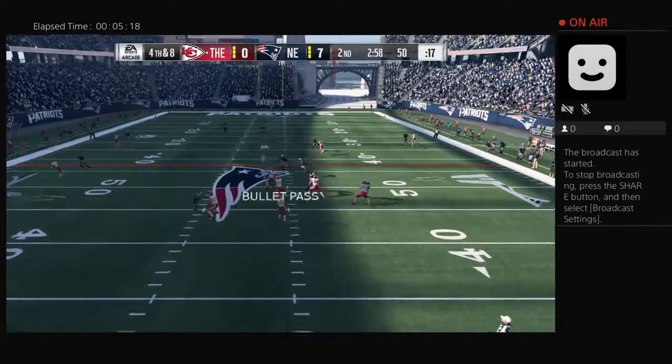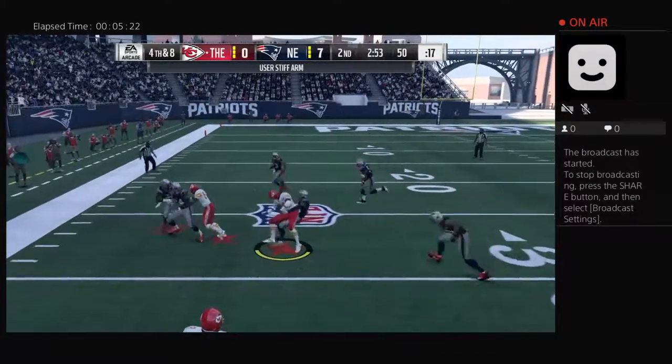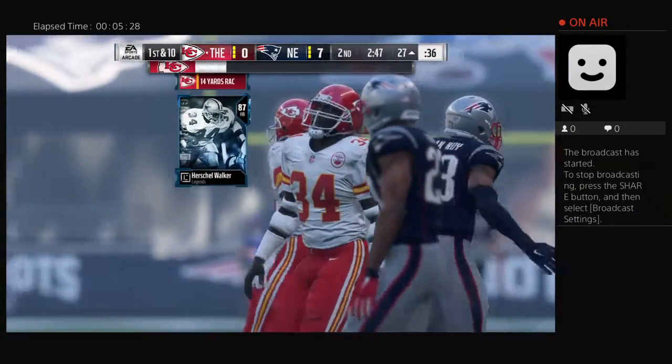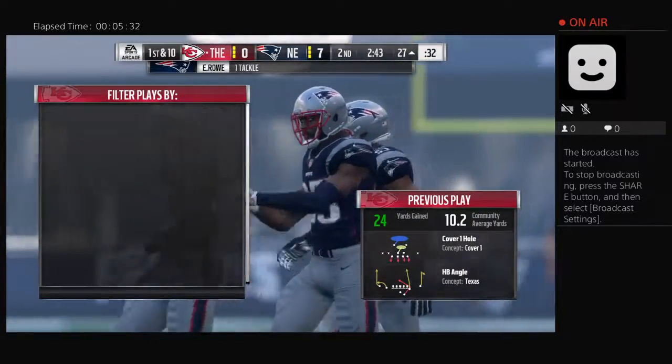Winston now from the 50. And he locates Walker. Complete. And he'll be taken down, but not before getting this inside the 30. It's a gain of 24 that time. And the Chiefs are going to have a first down.